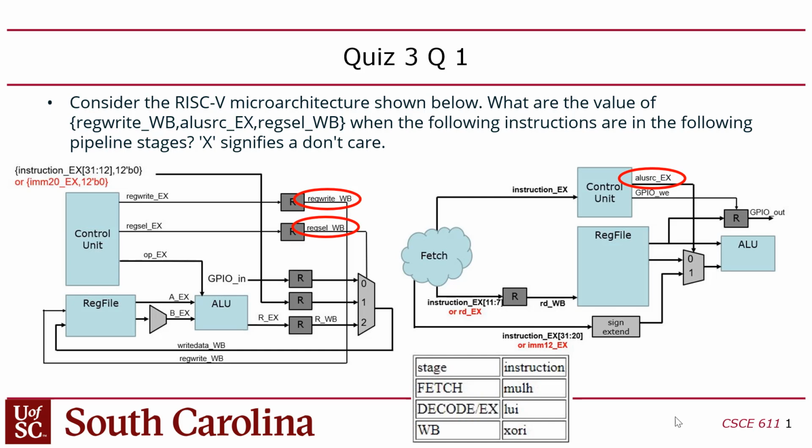And then what's ALU source EX? For that, we have to go to the EX stage. That's LUI. ALU source, circled here, controls what goes into the second operand input on the ALU, the B input. So what should that be for an LUI? Well, it's an immediate instruction, so you would expect the immediate to go in, which would require ALU source to be 1. But remember that LUI doesn't actually do anything with the ALU. It's a don't care. We don't care what the ALU is doing because LUI just takes the immediate and shoves it in a register without any kind of computing. It's kind of a copy instruction. So that's a don't care.